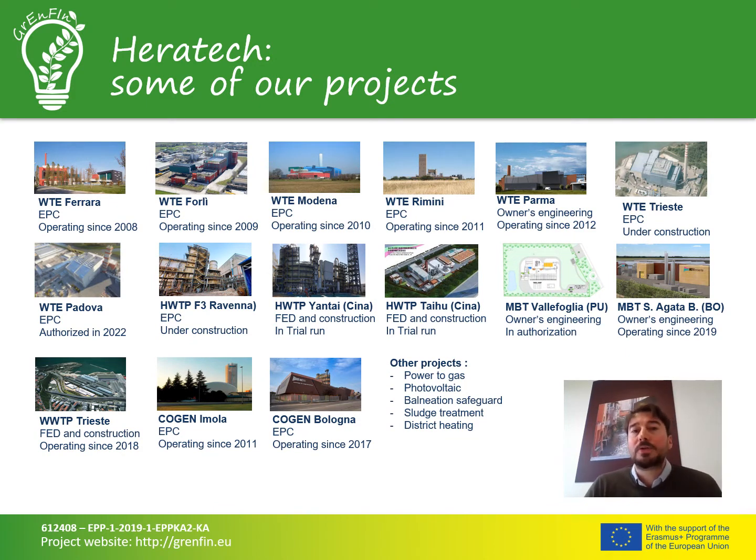These are some of the engineering department main projects. There are waste-to-energy plants, hazardous waste treatment plants, one in Italy and two in China, mechanical biological plants, and one of these is the plant that I will talk to you about in Sant'Agata Bolognese, wastewater treatment plants, cogeneration plants, and other plants that are not shown in this picture.